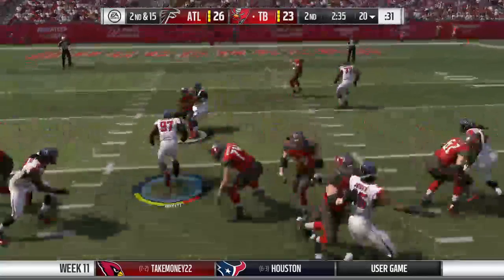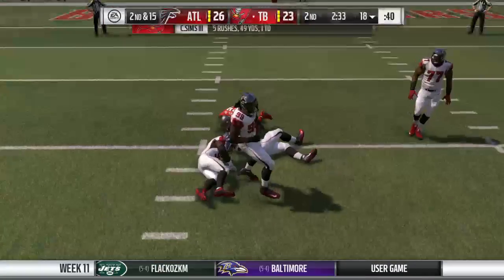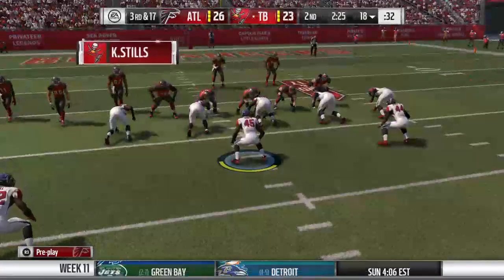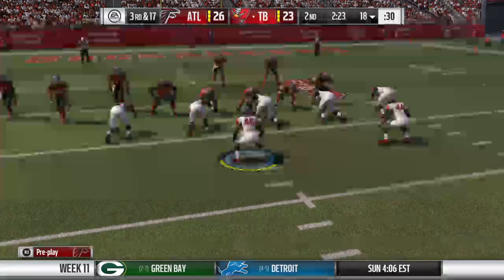Again, they run with Sims. And he is going to lose yardage here. They'll wind up. And that play ended so fast, it's almost as if the quarterback handed it to the runner, and the tackler was there right away for a loss of yardage.